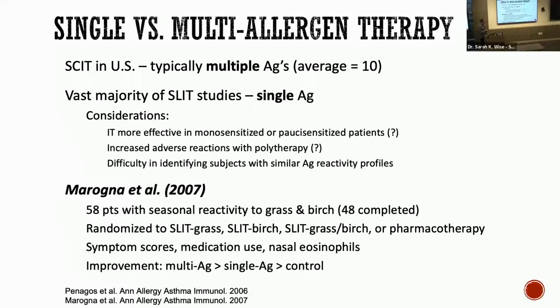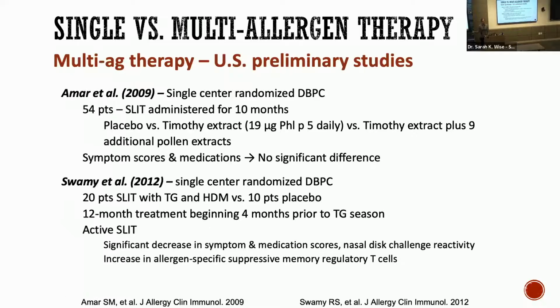There are a few trials that show that treating patients who have appropriate allergen sensitivity and reactivity profiles with more allergens may be better. So this is an example of one of them. Multi-allergen immunotherapy was better than single, which was better than control. There are others that go the other way. So the top one is an example of a group that was treated with either placebo versus Timothy grass extract versus Timothy grass extract plus 9 other allergens, and there was no difference. So the data's a little bit fuzzy on this, and I don't know that we'll ever see large-scale studies of lots of allergens, but that is the common clinical practice in the US for subcutaneous immunotherapy and sublingual aqueous mixes.